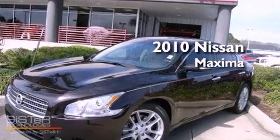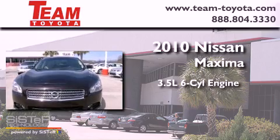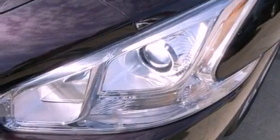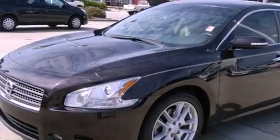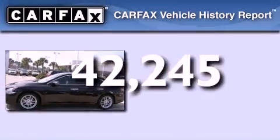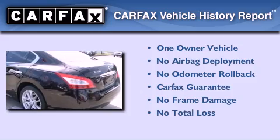This is a 2010 Nissan Maxima. It has a 3.5-liter six-cylinder engine and an automatic transmission. Features include a moonroof, dual power seats, cruise control, leather seats, an engine immobilizer theft deterrent system, a traction control system, rear curtain airbags, air conditioning with automatic climate control, and this vehicle has fewer than 43,000 miles on the odometer. This Nissan has had only one owner, and it qualifies for the Carfax buyback guarantee.